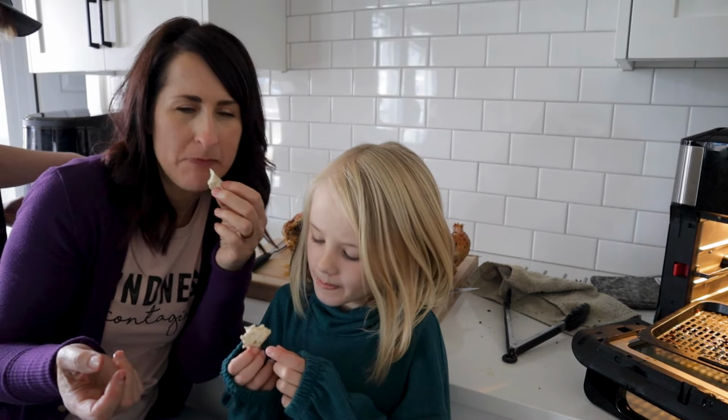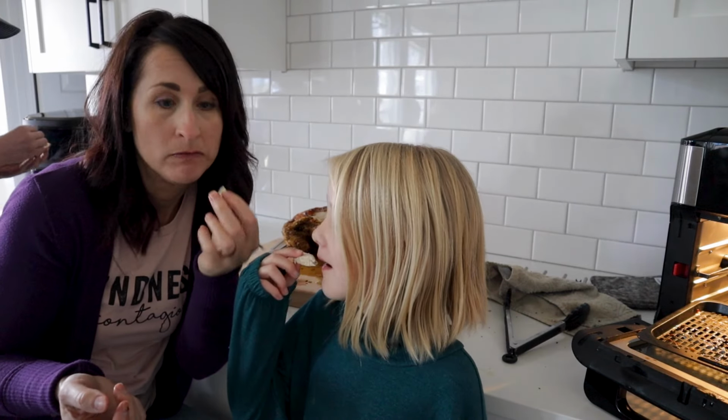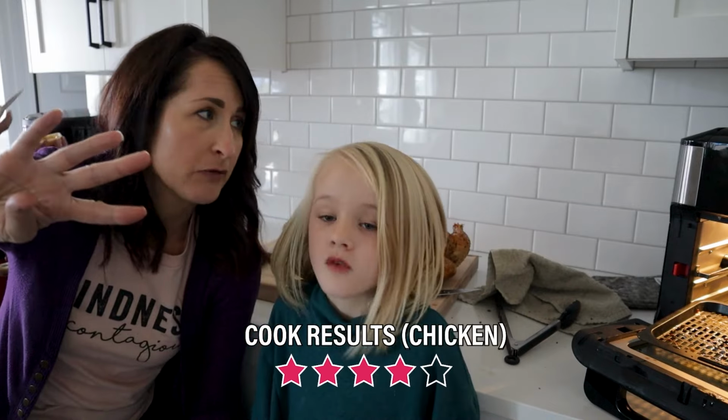It's okay, it's juicy, but... I think it's the worst one. You think this is the worst? Yeah, the first one was the best. The other one with the drawer, with the glass window, was better. I'm gonna say this one 4 for final cooking results.